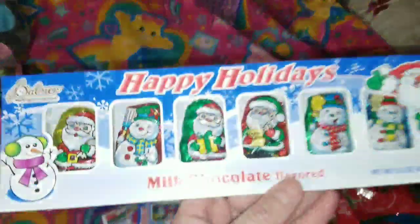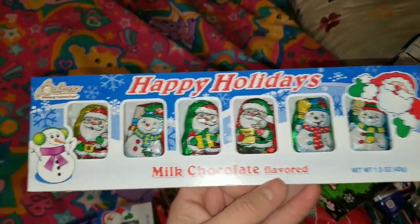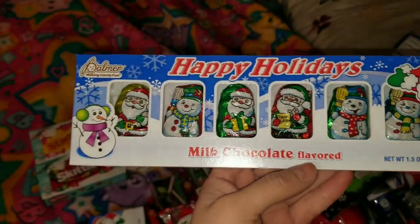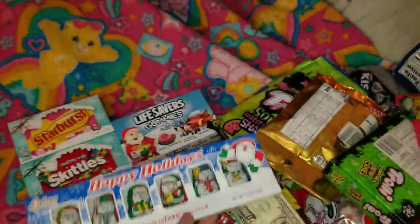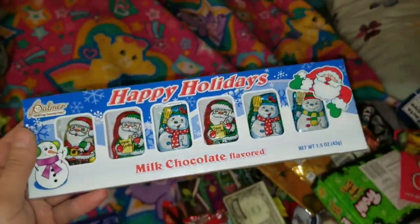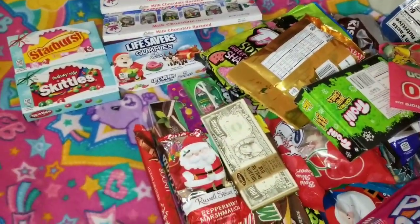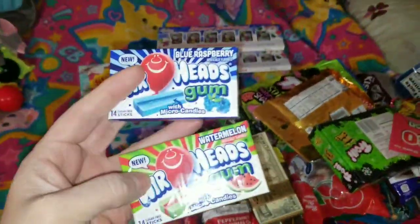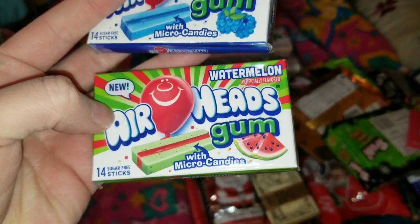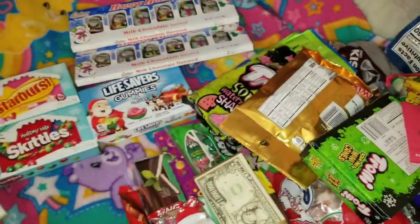I also grabbed these right here. These are from Palmer, and this is the Happy Holiday Milk Flavored Chocolates. And they're all individually wrapped with Santa Clauses and snowmen, so that makes a great product to use in stockings and things like that. And I picked up two of those, I believe. I did grab some gum for my kids. I know my son Avery loves watermelon, so we got the Airheads gum in watermelon. And then for my daughter, we got the Airheads gum in blue raspberry.